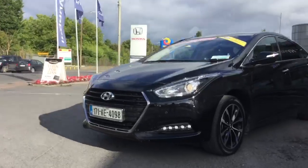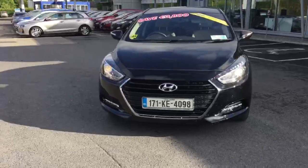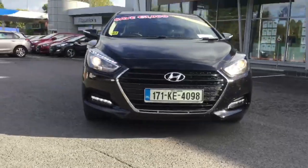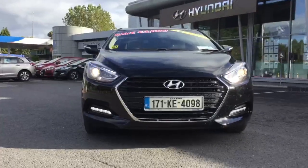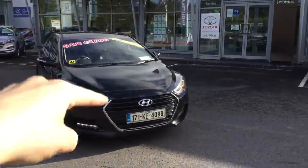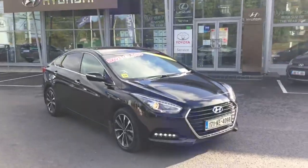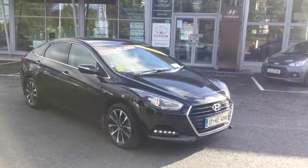The grille is a nice family face that's on Hyundais now, which is the kind of hexagon style big grille. So it looks really, really nice and aggressive. After that then, the 1.7 diesel engine is 115 horsepower. That, as we were saying, is quite frugal to run. It's €200 a year for road tax.